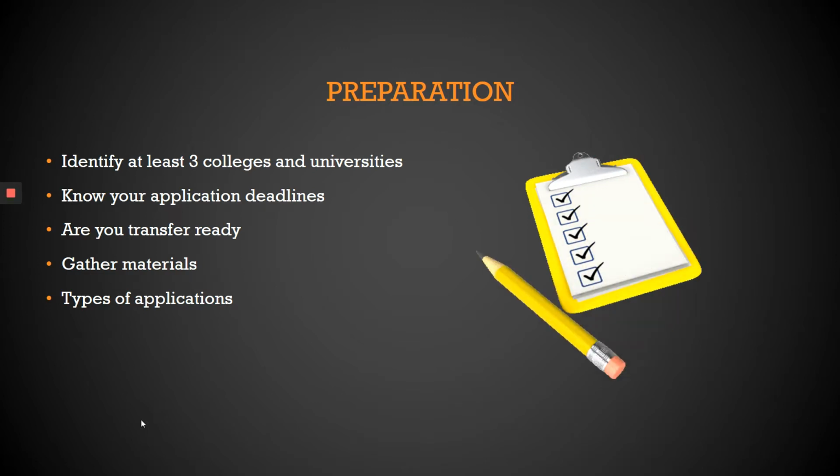The next question I always ask is, are you transfer ready? What does it mean to be transfer ready? Well, for starters, are you considered a transfer student? To be considered a transfer student, most universities require for you to have at least 24 to 30 hours of community college credit. Otherwise, they count you as a freshman. And if you're considered a freshman, it's likely that they will still be looking at ACTs or SATs for admissions.